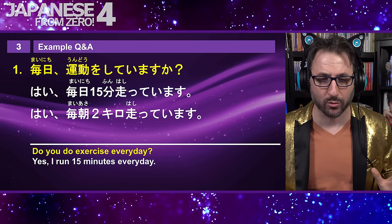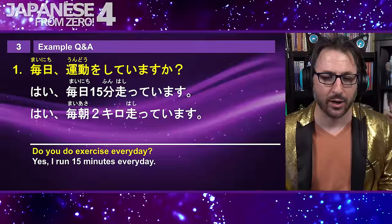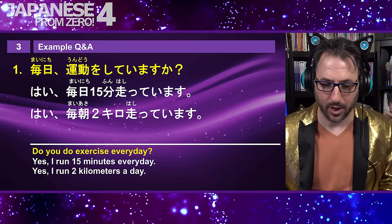Same thing. Counters don't require particles. That is different if you come from learning Korean. In Korean, you can have a particle with a counter, but not Japanese. That's why these are just slapped right up against the verb. Okay, moving on.